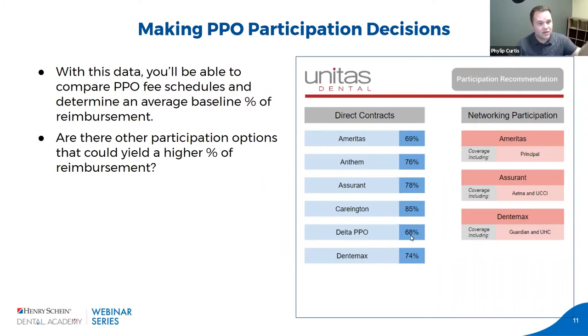You can start to compare them against each other to, number one, figure out what the average baseline is, and are any of these substantially higher or far below that average baseline, so you can consider whether there's somebody that you want to join. Once you start to evaluate that, there are some additional decisions that you want to make.